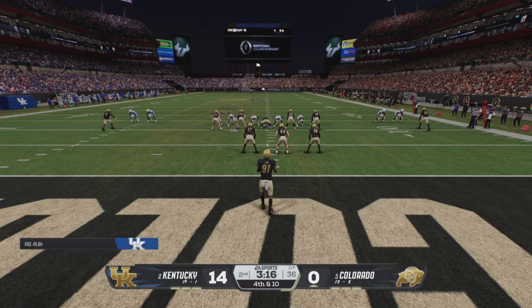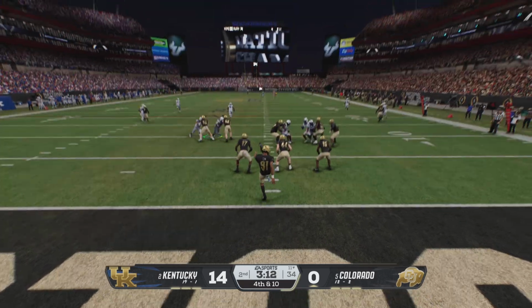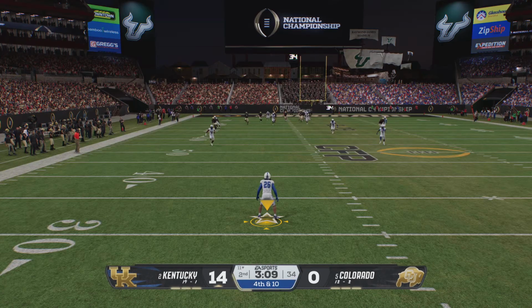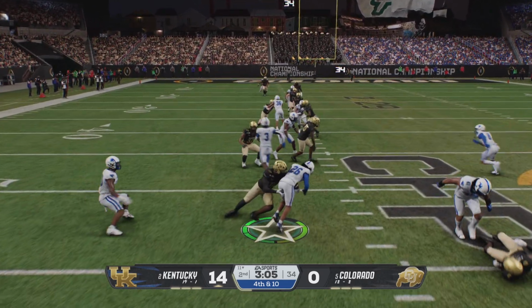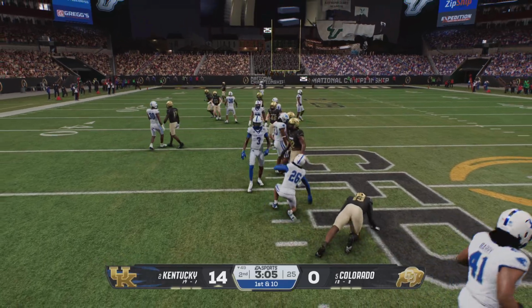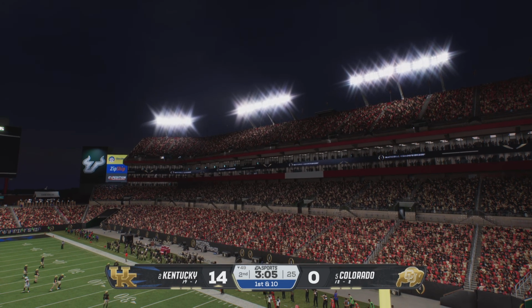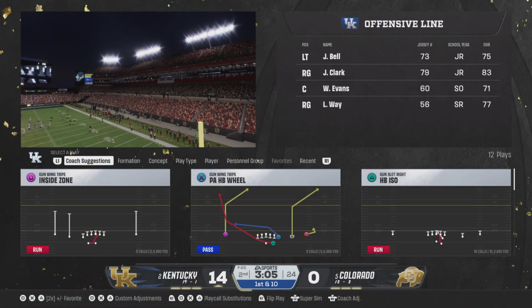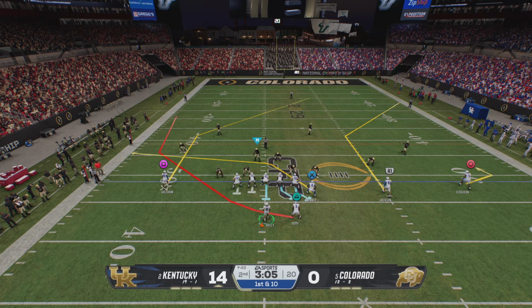The Buffaloes will have to kick it away. Looking to flip the field here. They'll kick it away here. And here's the return. He's brought down, but a good effort to make something of that return. And following the punt return, we have an injured player down on the field. And the Kentucky offense is back out on the field.